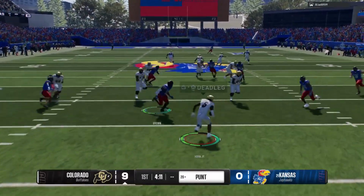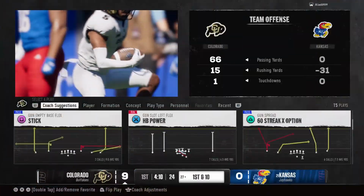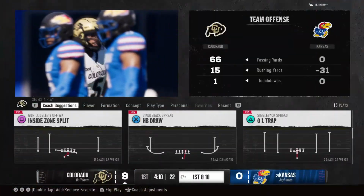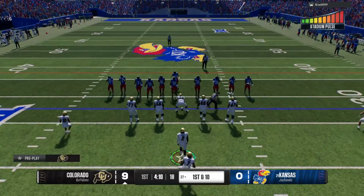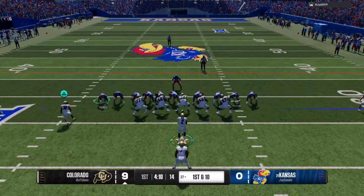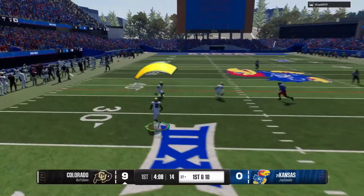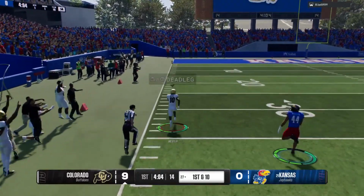Bringing it back, it's Horn. Tackled down at the 27, and the Colorado offense will take over 1st and 10. Colorado has the ball back, and the Buffaloes are hoping to put their team in prime position on offense. Hold and fire, complete. Still on his feet at the 45.